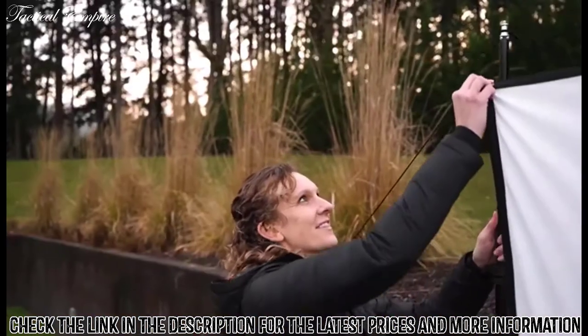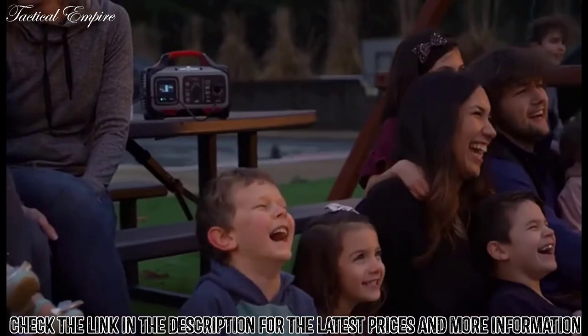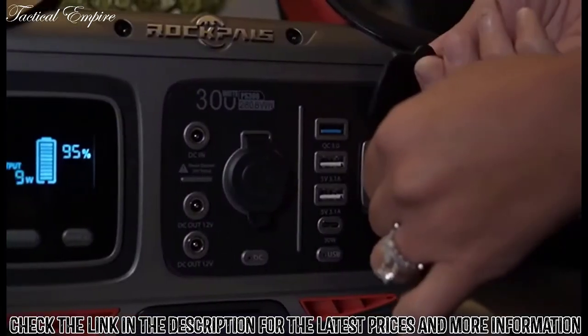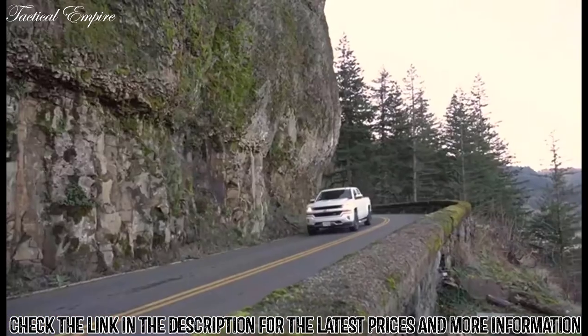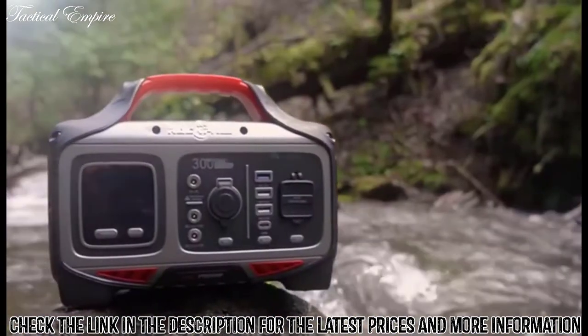Breathe new life into backyard parties, giving you and your friends the power to keep the night going. In the event of a power outage, know that your ROCKPALS 300 can keep your essential mobile devices up and running. Whether it be camping, road tripping, or for an emergency power solution, the ROCKPALS 300 gives you the power to explore.